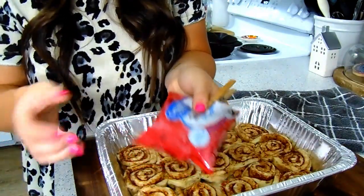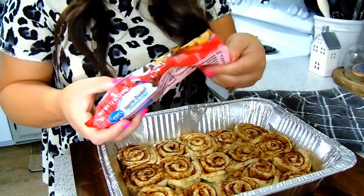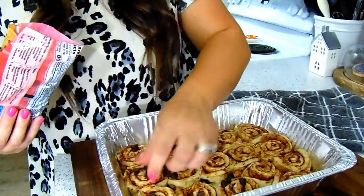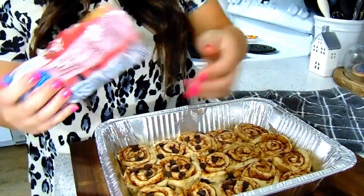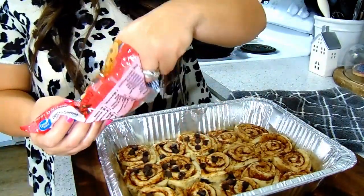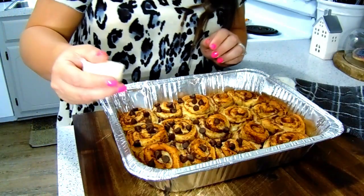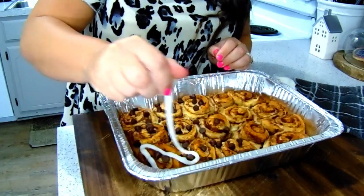Because I have some leftover chocolate chips, I'm going to go ahead and sprinkle these on half of these cinnamon rolls just because I have them, and why not? It'll be fun. Okay, in the oven these go. Alright, cinnamon rolls are out and cooled, so I'm going to go ahead and get them frosted.